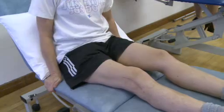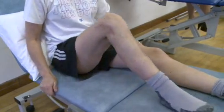Swelling is your key objective, basically. Everybody who has one of these operations will get swelling after their operation. You need to spend some time to make sure that your leg recovers and settles down. So elevation has a massive part to play. Don't expect to get back to your normal activities immediately. So, take it easy for the first few days and your recovery will be all the more successful.